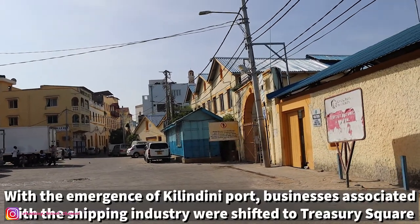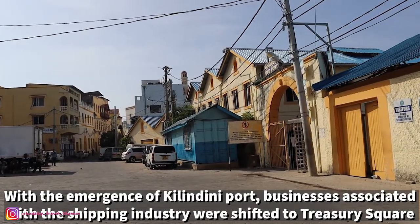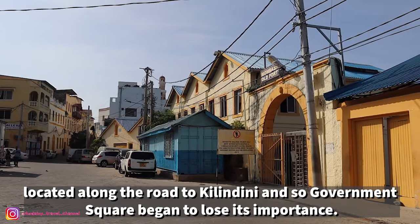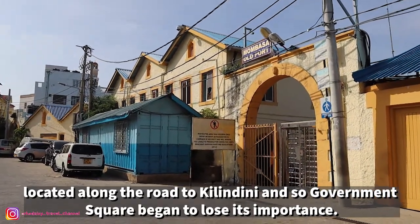With the emergence of Kilindini Port, businesses associated with the shipping industry were shifted to Treasury Square located along the road to Kilindini, and so Government Square began to lose its importance.